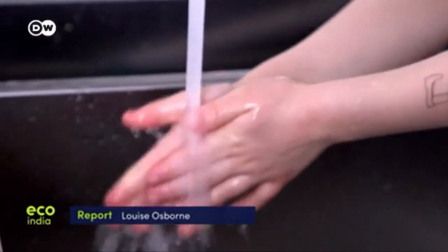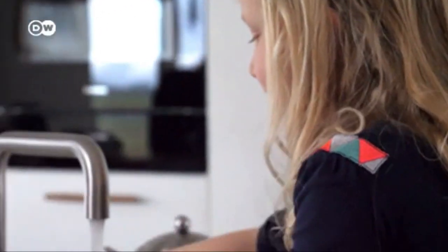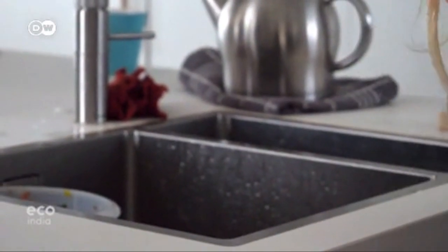Learning now how to save water could be the key to making sure children like Yvke and her siblings also have a future to look forward to. Okay. Goodbye.